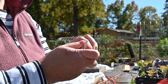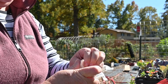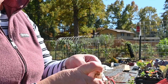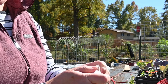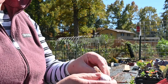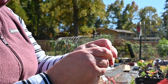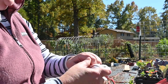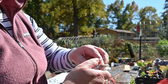Whew. I thought I had forgot how hard the hardneck ones are to get apart. But I like how they store. So, now the other thing you want to know is, oh good Lord, that if you plant a small clove of garlic, you're probably going to get a small head of garlic. So that's also another thing about the hardnecks that a lot of people don't like.